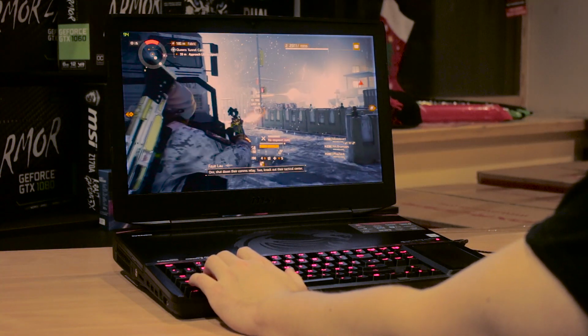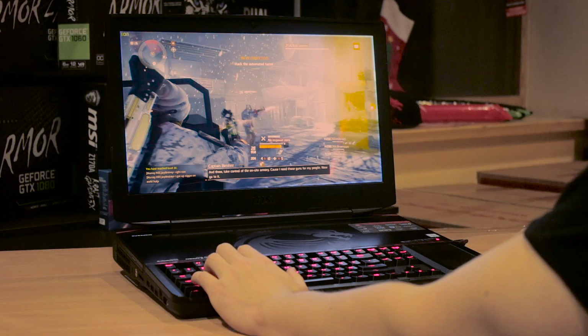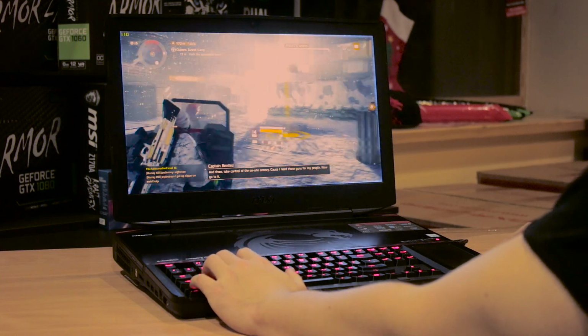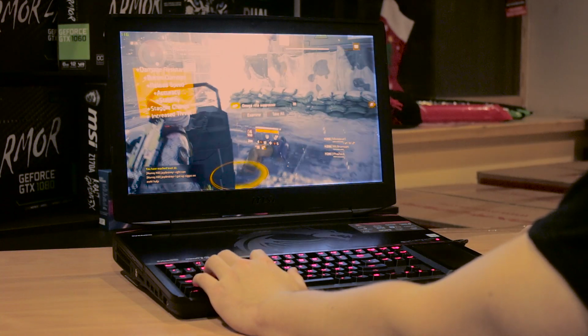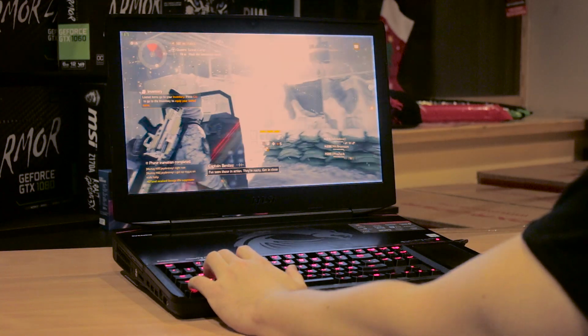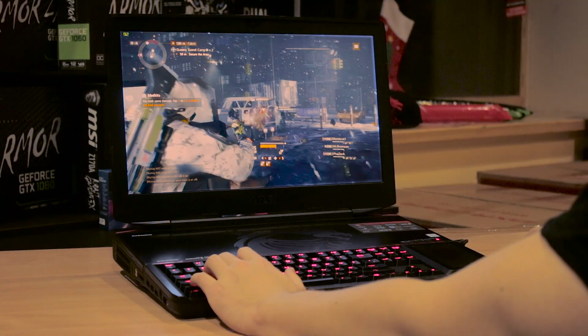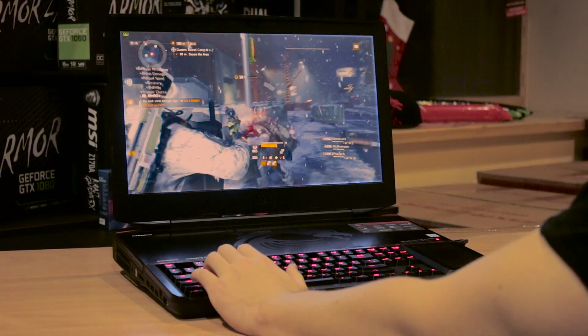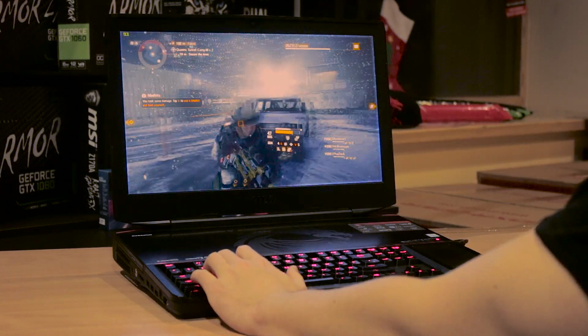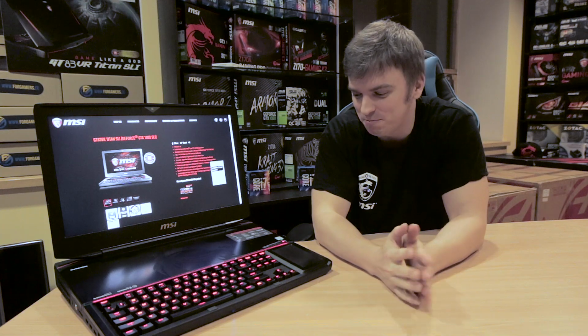Anyway, what's my conclusion on this laptop? All in all, it is a really good laptop for gaming. I can't literally find anything really bad to say in terms of gaming, but I can definitely find some nuances here and there that I don't like that much about it. Firstly, because it is a laptop, it weighs 6 kilograms. So yeah, 6 kilograms for a laptop is quite beefy.